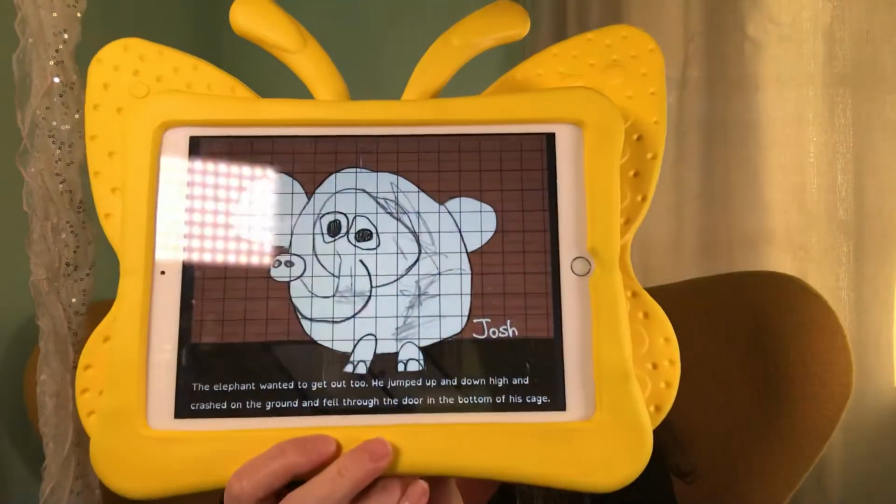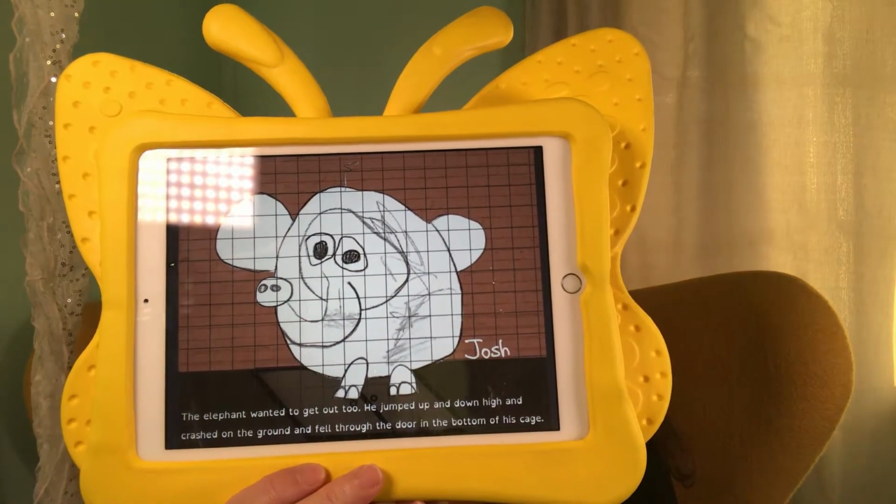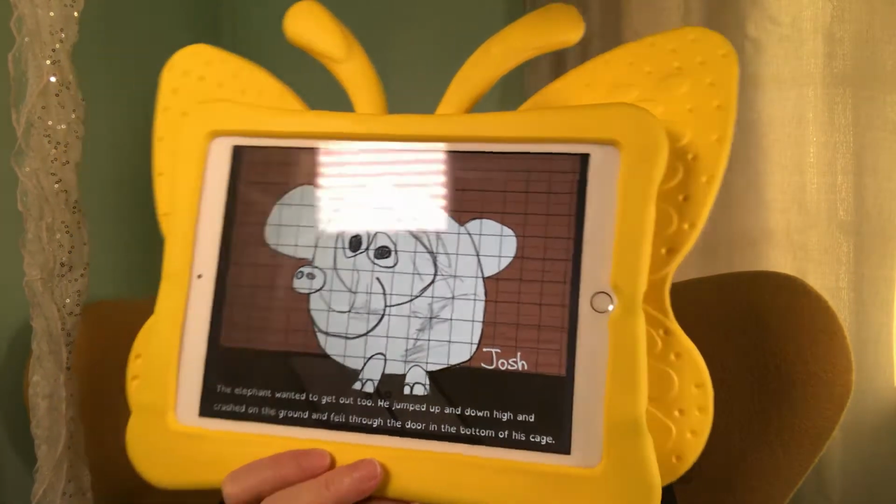The elephant saw him. He wanted to get out too. He jumped up and down really, really hard and really, really high and crashed on the ground and fell through the door in the bottom of his cage that the keepers used for cleaning the cage. That's the elephant that Josh drew, jumping up and down in his cage in the zoo because he's heard that the monkey had got away.